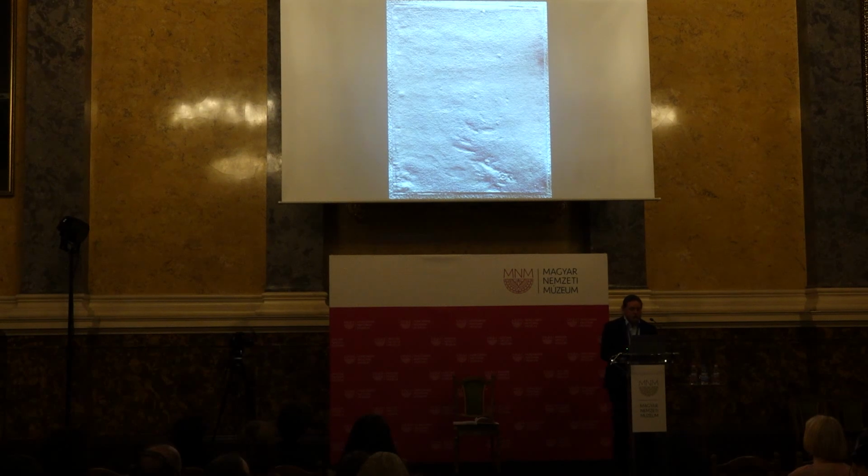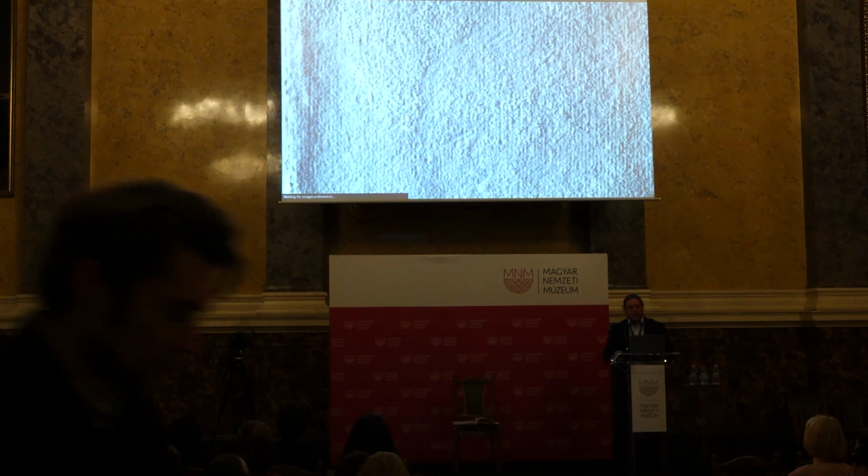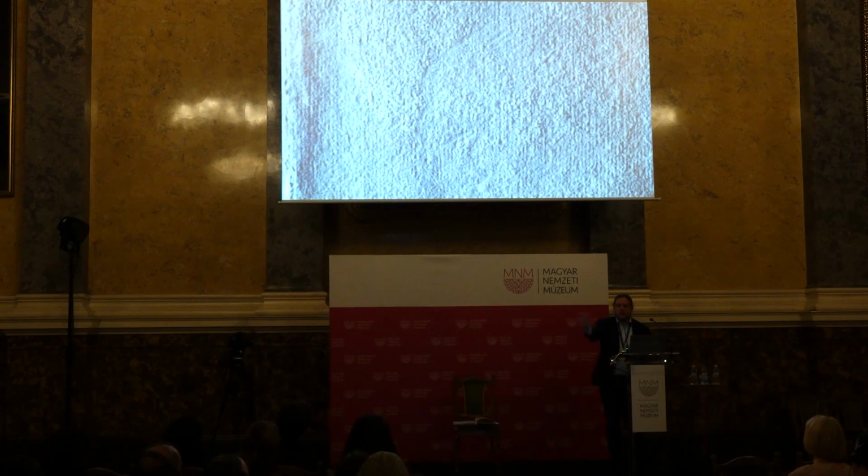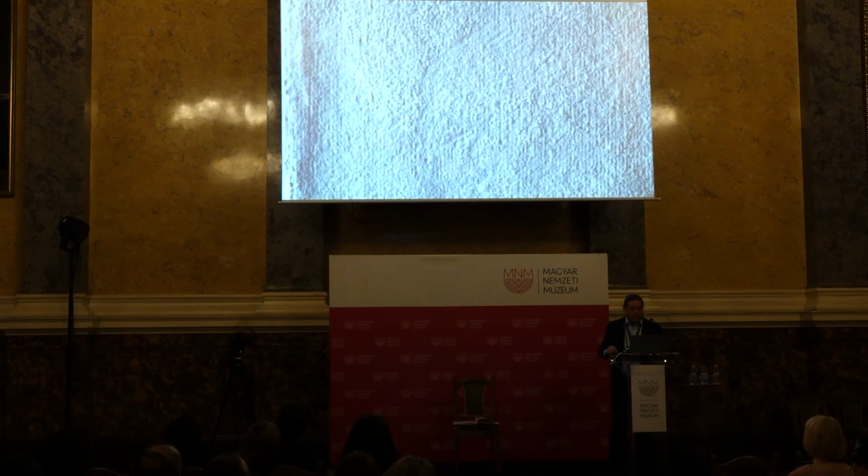You can see, and I can zoom in here too, you can see exactly how the heavy use of the ink has caused the fibers of the paper to adhere together and to make the paper a little bit puckered here around this area where I'm moving my mouse now.